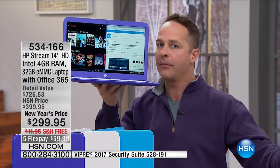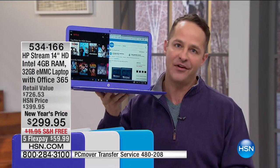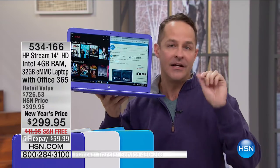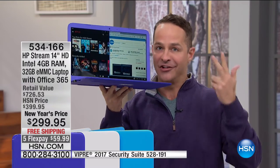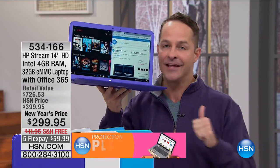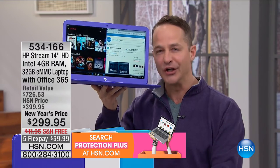This is not a tablet. This is not like a Chrome operating system. This is the full deal. The battery life on this is almost 11 hours. It's like 10 hours and 45 minutes. So what you have is a more financially viable, for most of us, laptop that is lighter weight, that has a longer battery life, that's running Windows 10, that's HP, that has an Intel processor inside it, along with a little over $500 in other goodies that we include.